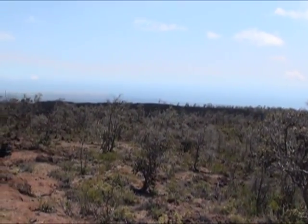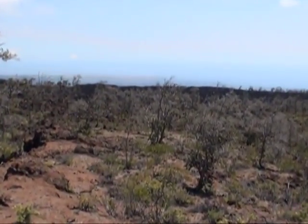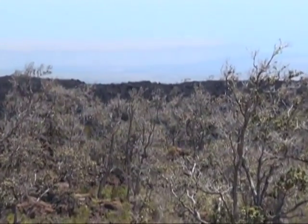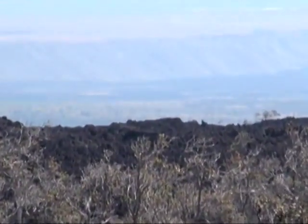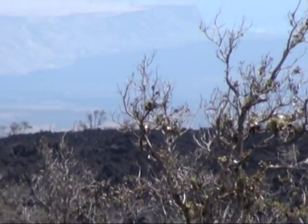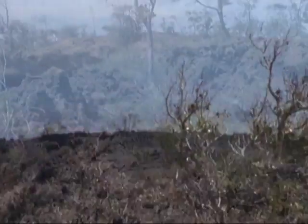In the distance you can see, maybe you can see South Point in the haze. Zoom in there. I don't know if we can see anything or not. I don't think so. It's out there somewhere, South Point.